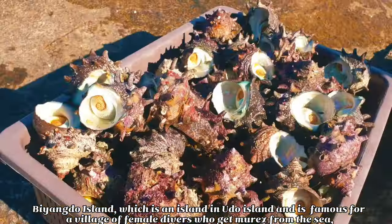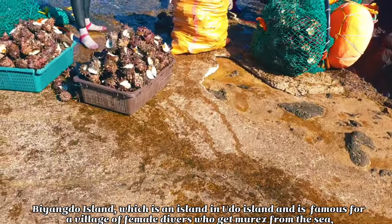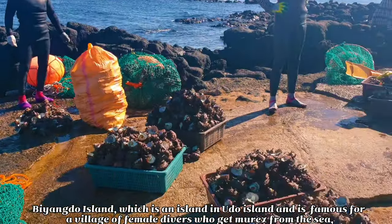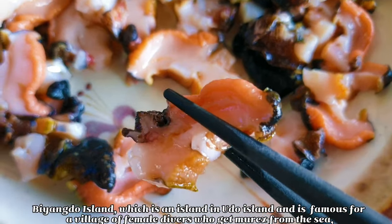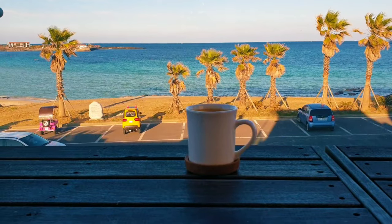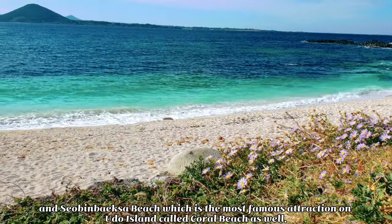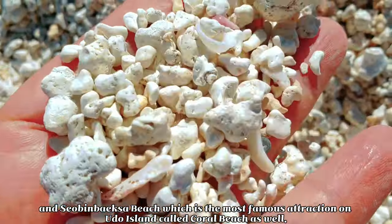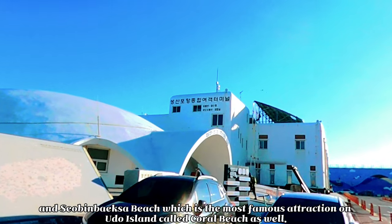Byeongdo Island, which is an island in Udo Island, and is famous for a village of female divers who get murex from the sea. Mulko Beach. And Sabin Baeksa Beach, which is the most famous attraction on Udo Island, called Coral Beach as well.